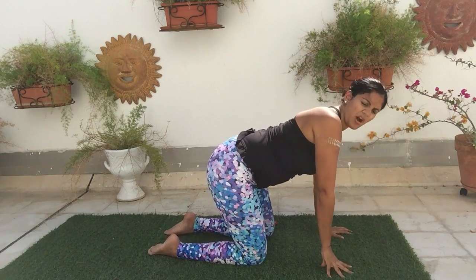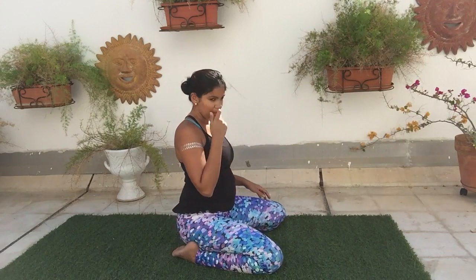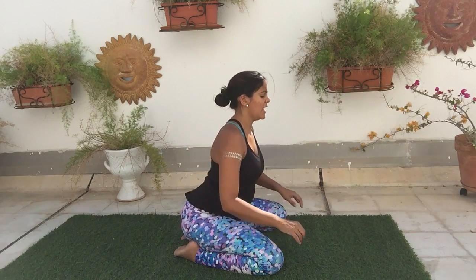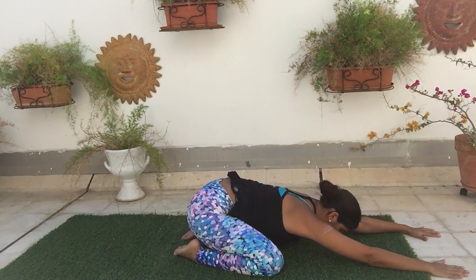And for our last posture, bring your knees a little wider so you can sink your hips down to your heels, right? You're also making room for baby here. As you lean your heart forward, stretch your arm bones out, descend through the forehead.